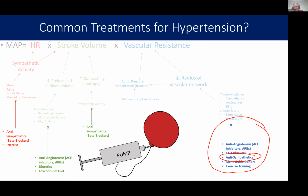You also see some drugs that are endothelin-1 blockers, and you have antisympathetics, which we won't go into, but you have some that can block the effect of epinephrine and norepinephrine on the vasculature. Normally, for most arteries and arterioles, epinephrine and norepinephrine will cause vasoconstriction. Not all, but most of them. And so if you can block that, you can prevent vasoconstriction and decrease blood pressure.